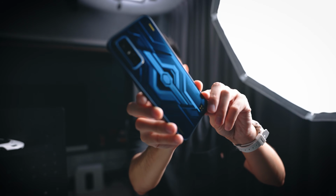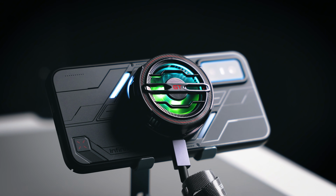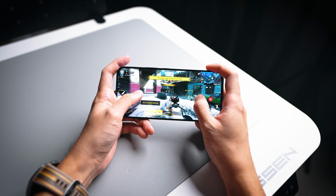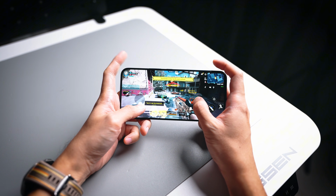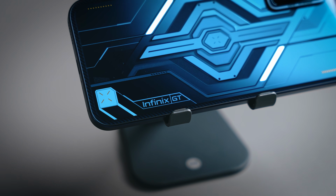Alright guys, the brand new Infinix GT30 is here, and for the price of just RM1099, this is actually a very affordable gaming phone. Now you're not just getting the device itself, you're also going to get the GT gaming kit that comprises this cooler as well as a Mac case, so it just attaches magnetically. Make sense? Alright, so Infinix is saying that this device is so good and comes with a ton of features that will make you sort of like a gaming master. So why not let's just jump into the video right away and find out what Infinix has done to the GT30 to make it even smoother, faster and more fun.